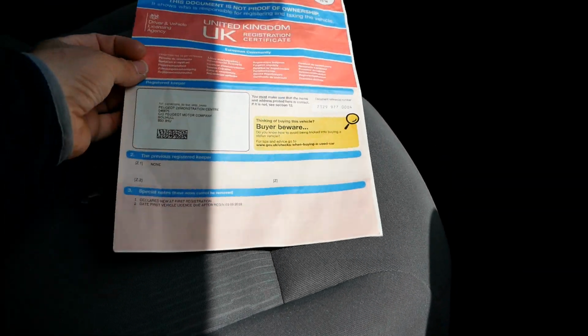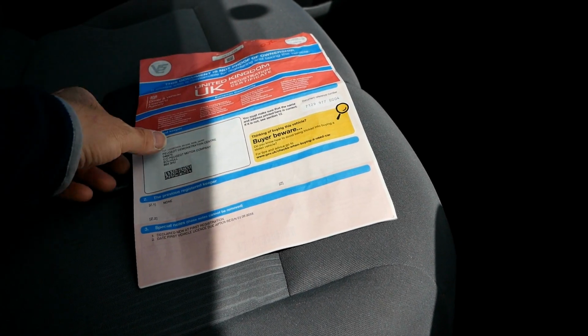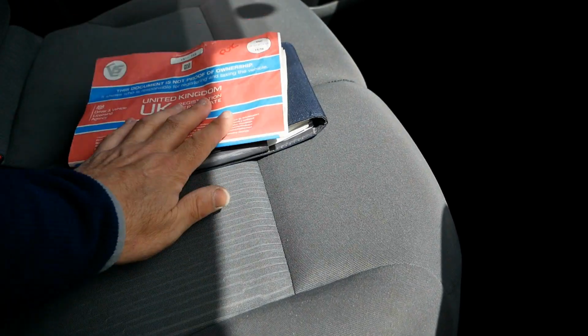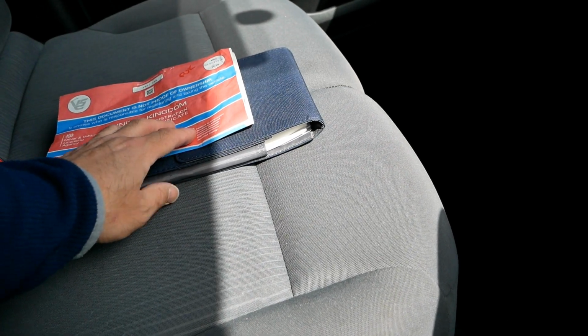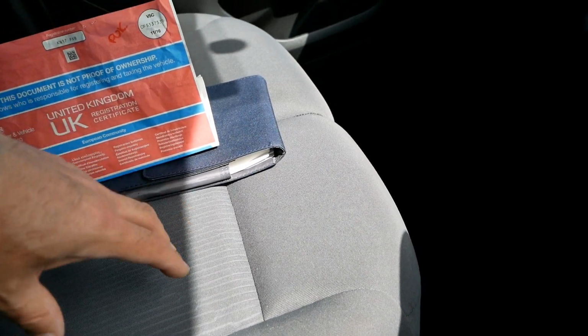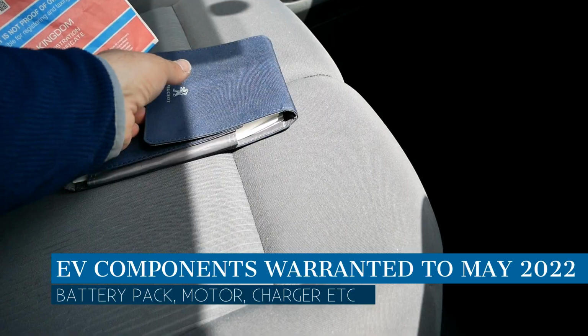So this is still under the manufacturer's warranty. These have a 3-year 100,000 mile warranty on the van, and then 5-year or 40,000 mile warranty on the EV components. So that's your traction battery under the floor, and then everything under the bonnet, the electric motor, the charger, the inverter and all that sort of kit.